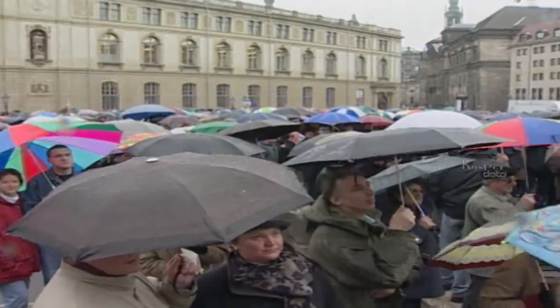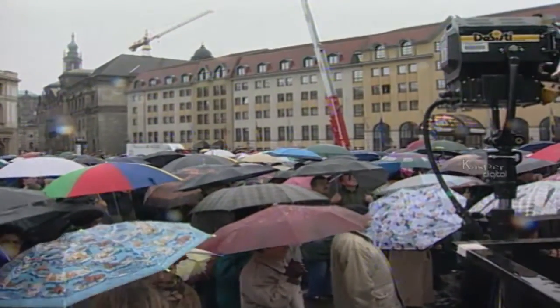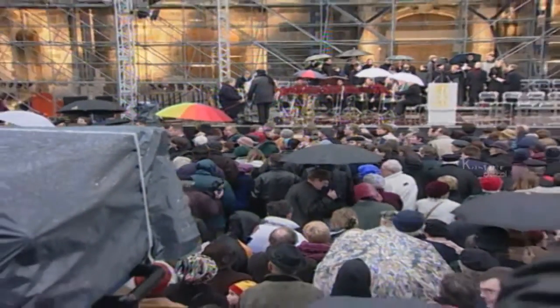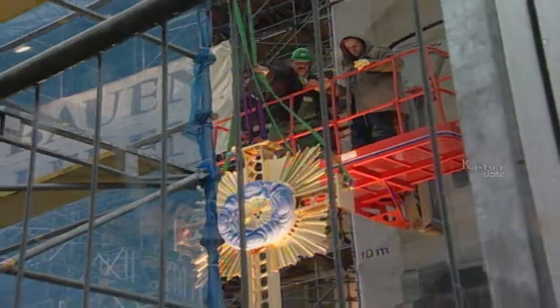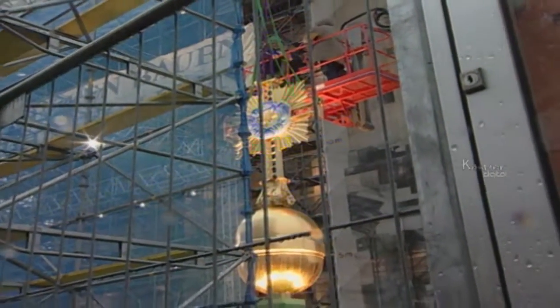Exactly 55 years on, the present inhabitants of this former East German metropolis braved winter weather to gather outside the Frauenkirche, now being rebuilt, for a ceremony of reconciliation between wartime enemies. This 8-metre-high cross and orb was the focus. Hand-built by British craftsmen, the cross and orb will replace the one lost in the wartime bombing.